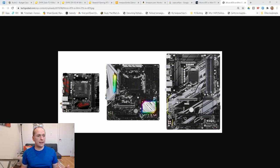Okay, so what are the key things that you're looking for when you're buying a case? Well, the first one is, and this is probably obvious, but just in case it's not, does it fit your motherboard? And as you can see here, I got three different motherboard sizes. These are the most popular motherboard sizes. I won't get into extended anything. And frankly, it's really just these two here.